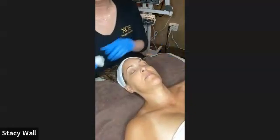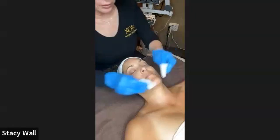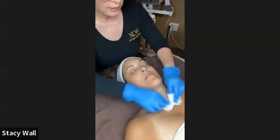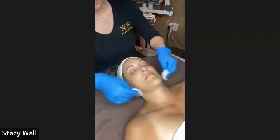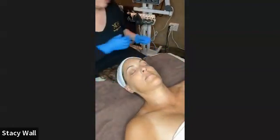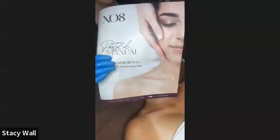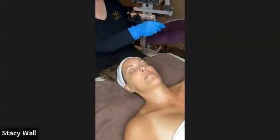And I usually do a series of 6, sometimes 8, depending on if they need more work. But we are following the XO8 Jet Plasma protocol. And any of you that are already familiar with XO8, you'll know, or any of you that don't have XO8, you could actually place an order with XO8, and we don't have any minimums. And you ask for this protocol manual, which is awesome. And I'm following the protocol on Jet Plasma.